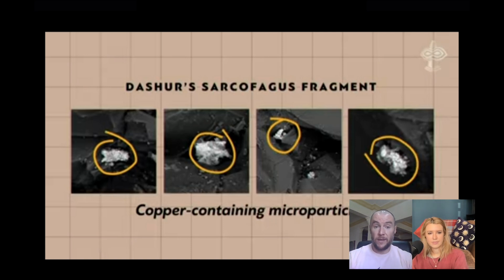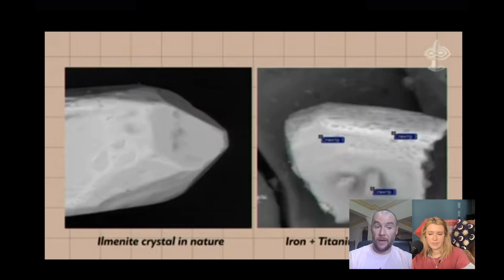And if you go to the next slide, they also have found in these saw cuts microparticles of ilmenite crystal. Ilmenite crystal being made of titanium and iron microparticles. Wow, so it's really hard. So it's a two-part process. You have a copper alloy blade made of arsenical copper as hard as steel. Yeah. So the mythology of copper not being able to cut, well, it's not pure copper. It's an alloy. Yeah. That makes it incredibly hard and durable.